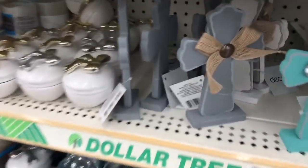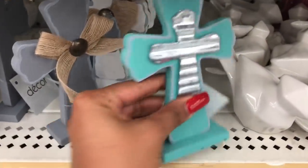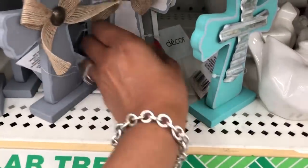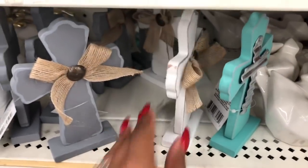I don't know what I would use it for, though, unfortunately. Cute. Oh, I didn't see these. These are cute too. And they have this one. I really like the white one. I think that's cute. Okay, let's keep looking.